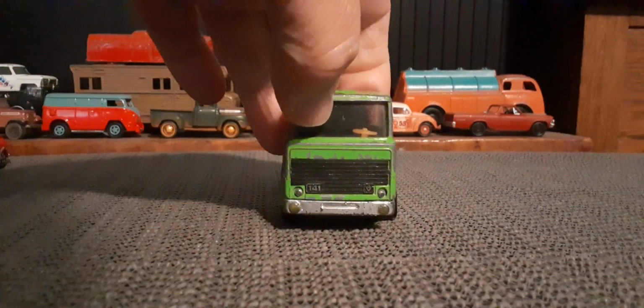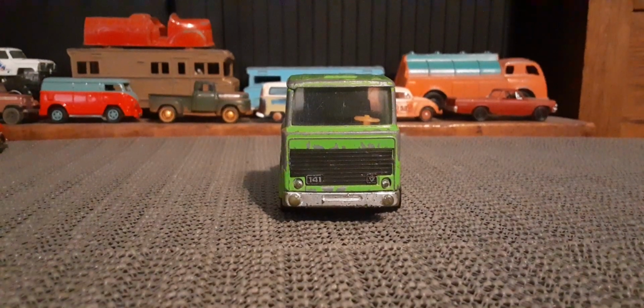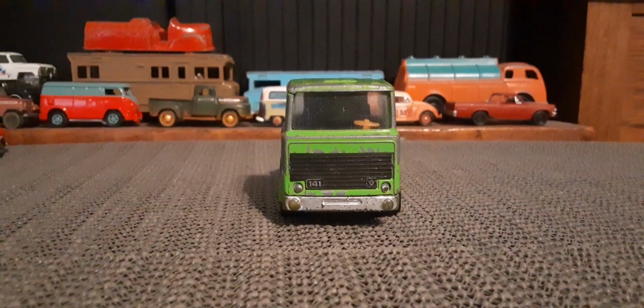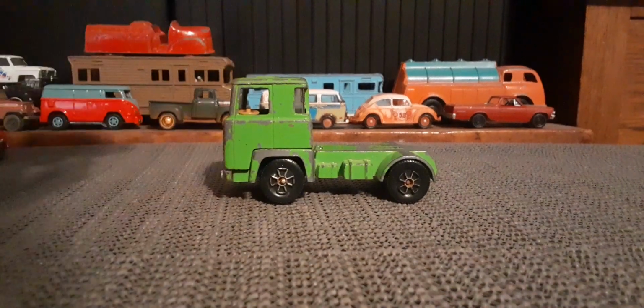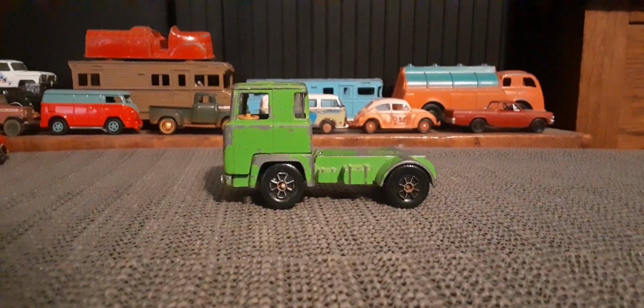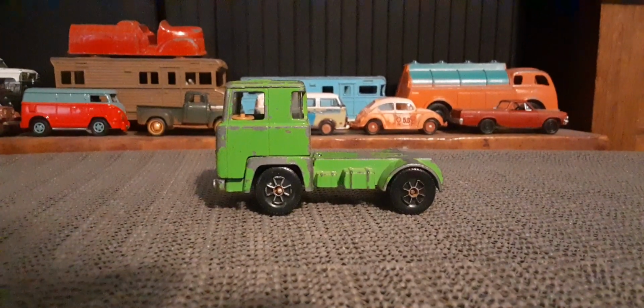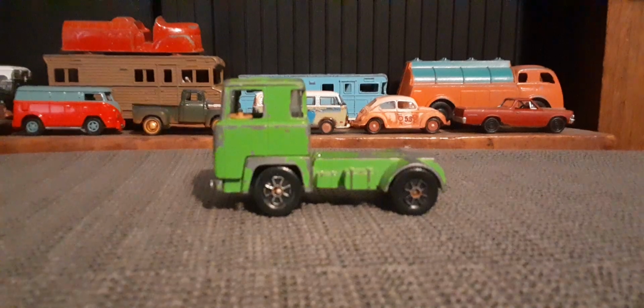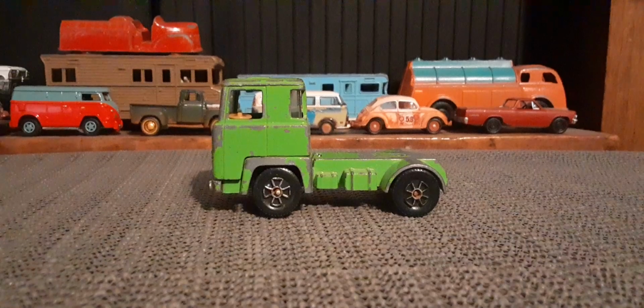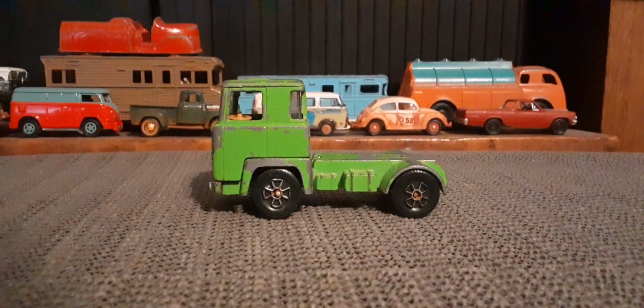They did some different scale vehicles. Now this is a larger scale Scania cab, about the same size as an old Matchbox King Size. I don't have the trailer for it. I believe this would have had a pipe trailer on it. It's actually the only Playart vehicle I have of this scale.